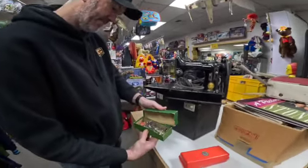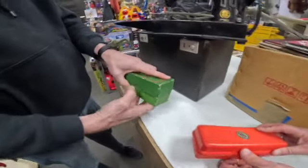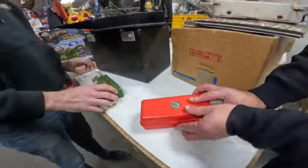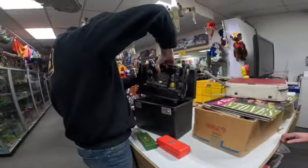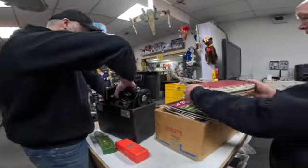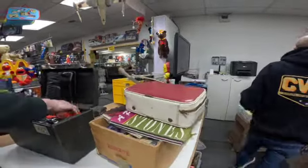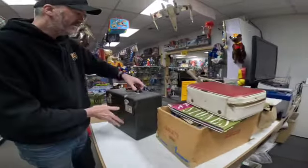What's that? Oh, it's a buttonhole attachment or something. Yeah, that's pretty cool. So that's the first one. What have we got in here? So that's a good start.